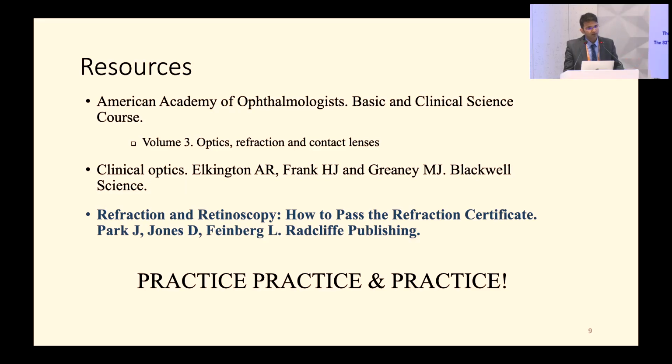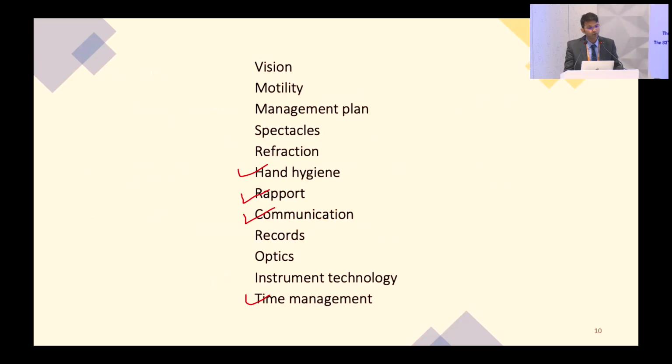Now, most important again is the practice. Irrespective of whether you read, unless you practice it, you're not going to clear this exam, because you are not only going to be marked based on the accuracy of the refractive error that you diagnose at the end of the examination, but you will also be marked on the high-end hygiene, rapport, communication, and time management in this station.